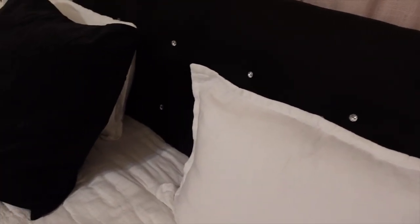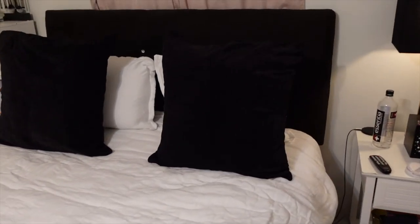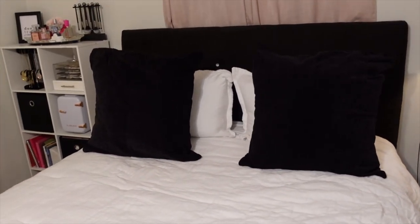So I think I'm going to take these back and go get the smaller square black pillow, so it'll fit in better with the size of my bed. Y'all, I forgot that I threw away the receipt. I threw away the packaging for the pillows and the packaging for the pillowcases, so I can't even take these back. So I'm just gonna have to make them work and keep rearranging the pillows till I get them to my liking, I guess. I don't know. I'll figure something out and then I will keep you guys in touch.